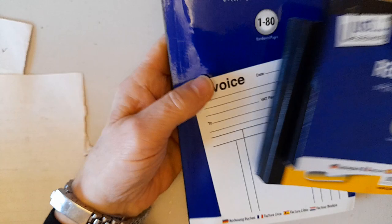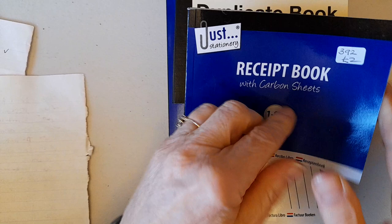392 is this bundle of books. So I've got an invoice book, a duplicate book, and a receipt book. I don't know if anyone is interested in these. They haven't been used. To show you the receipt book.